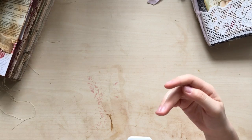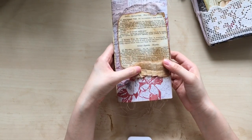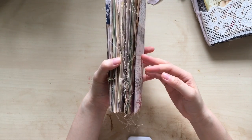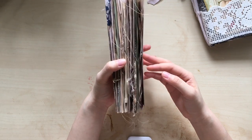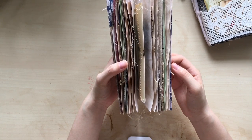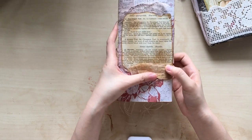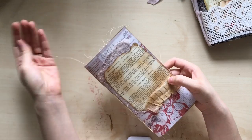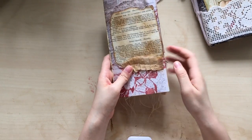So next one is another order for another lovely girl, Anna. I hope I pronounced your name right. She loves stamping, letters, calligraphy, animals, plants, botanical, and a shade of blue, green, and dark red, gray, something like that. She doesn't like fabric. She doesn't like pink. So I tried my best to avoid them. So here you go. Here is the journal that you will receive in a couple of days.